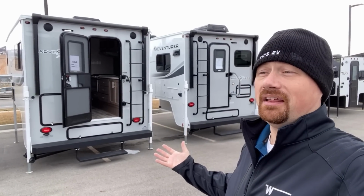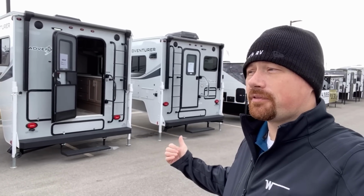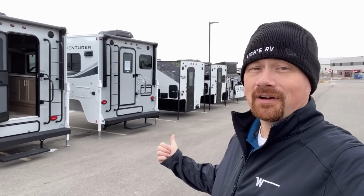This is fun. I really like this. But maybe it's bigger, maybe it's heavier, maybe it's more than you need. We are not hurting on different options here.